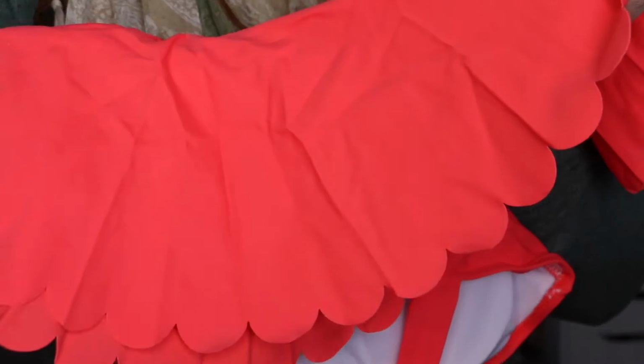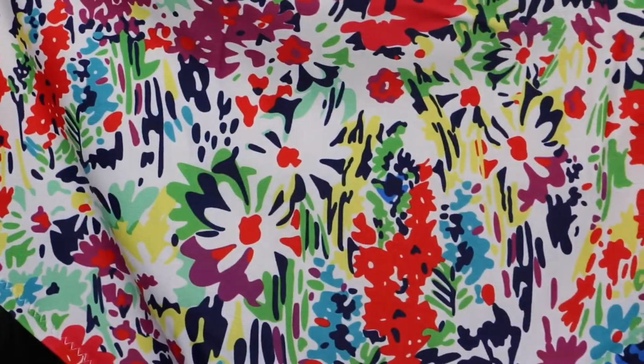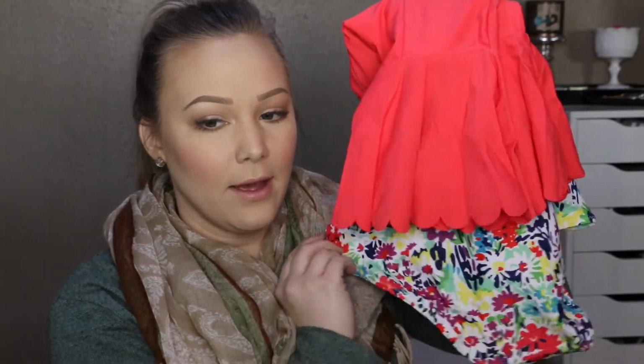The bottom of it has little scallops as well, which I just thought was super cute. It's just super nice and girly, and like I said, this is a tankini. And then the bottoms are high-waisted and they look like this. They have a really pretty floral pattern on them and I think it's so adorable. With the peplum flaring out at the waist and you still see the high-waisted bottoms, I think this is just super cute. I cannot wait to wear it.